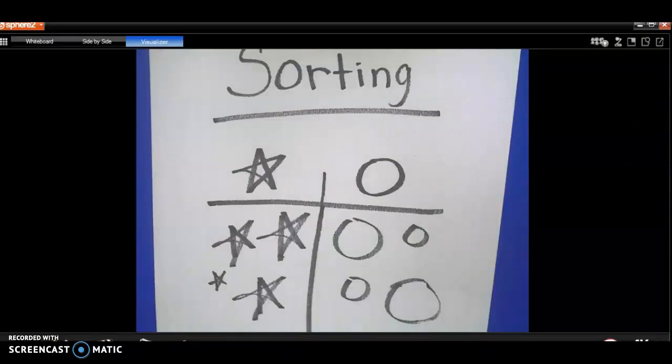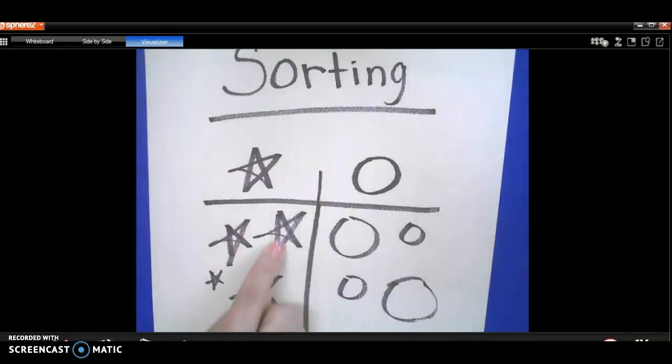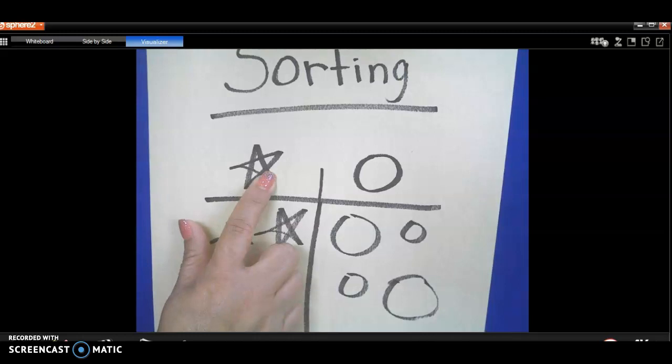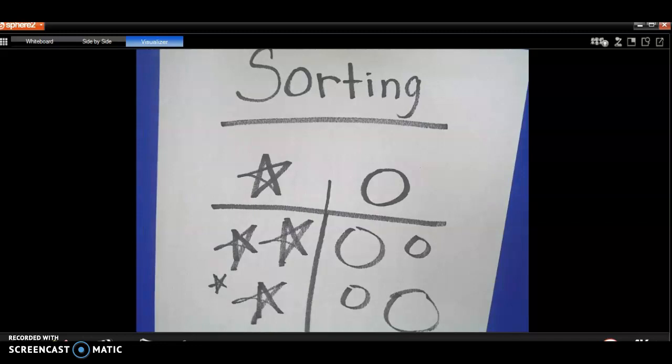So in today's lesson, we're going to continue with sorting. Today, you're going to learn how to sort. Sorting is very important because it helps you to group objects that are the same, and also it can help you see how objects are the same and how they are different. So here, I drew you a picture of sorting. I sorted all of the stars together, and then I sorted all of the shapes together. That's what sorting means, when you put things that look the same in a group.